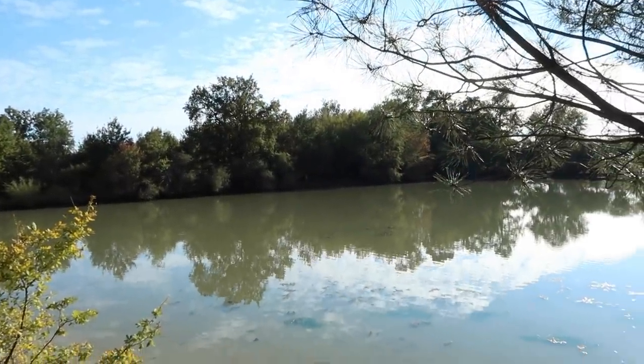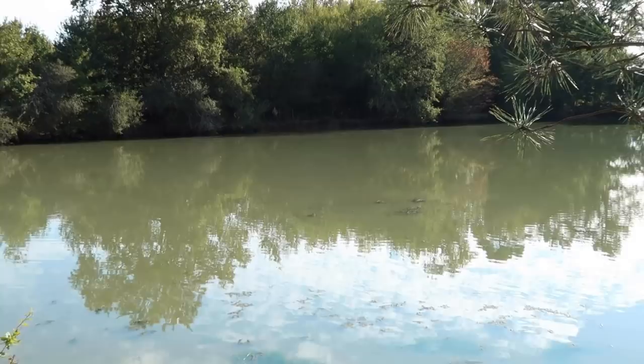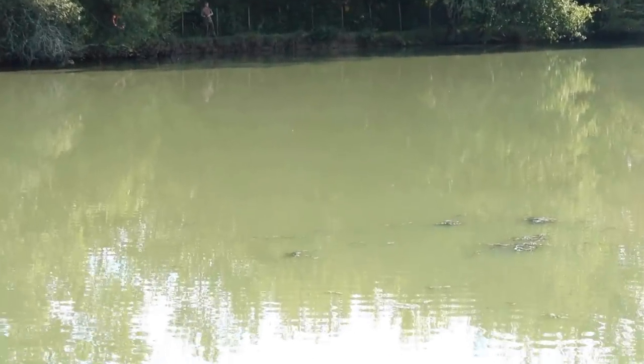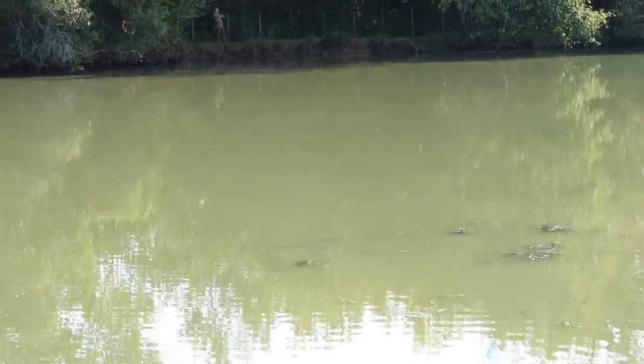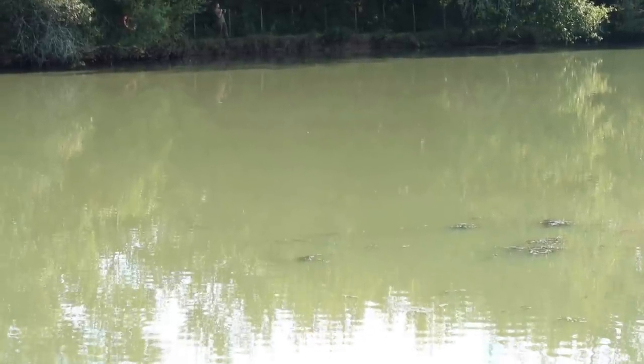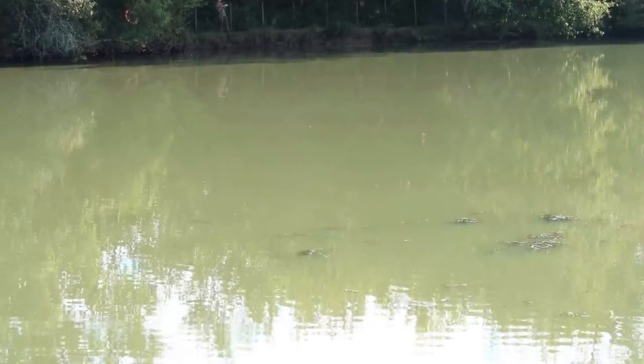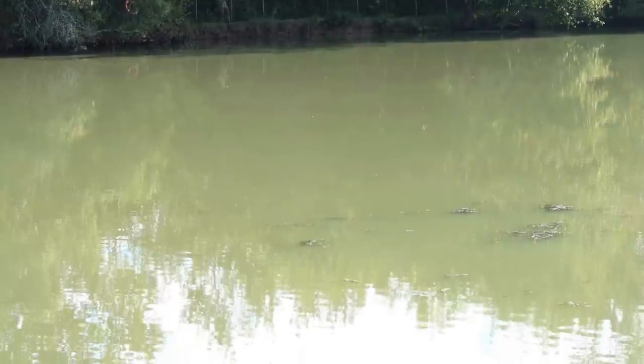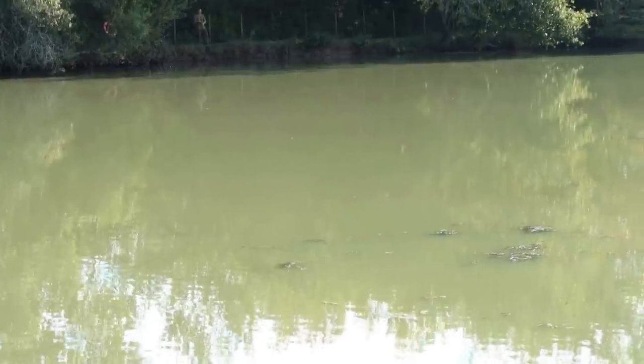I can see a fish on top. There's a fish on top. Oh my god. Okay, one, two, I think that's three fish on top. Oh my god, that is over me. Please drop down. That there is a fish, and there's a fish next to it, and there's a fish in front.